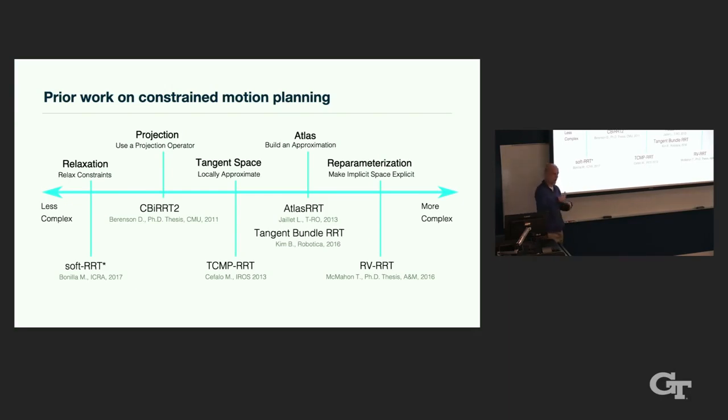Usually people have augmented existing sampling-based planners in various ways with additional bookkeeping to make sure that the samples land on this manifold. So towards the less complex side of dealing with constraints is constraint relaxation, essentially just pretend that we don't exactly have to be on this lower dimensional manifold. Let's just inflate it a little bit. And now we have a non-zero measure volume that we can sample from, right?